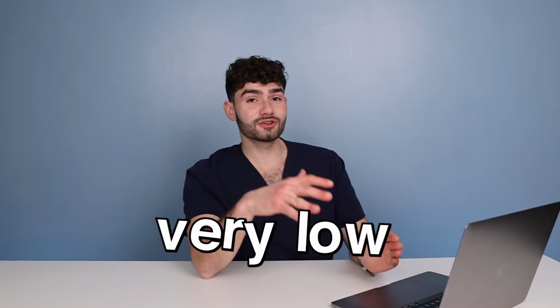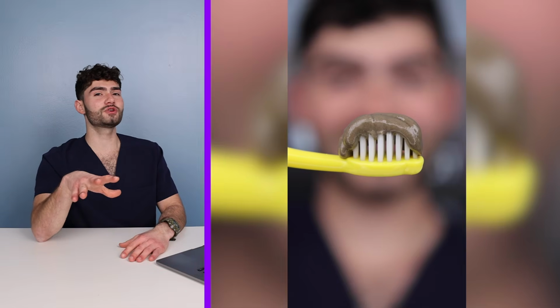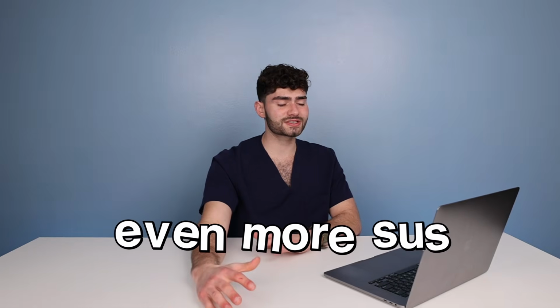Let's get brushing. The fat glob factor on this toothpaste was very low. It looks like pure doo-doo. It's like a weird glisten and shine that no toothpaste has ever had that I've tested out so far, which makes it look even more sus than before.